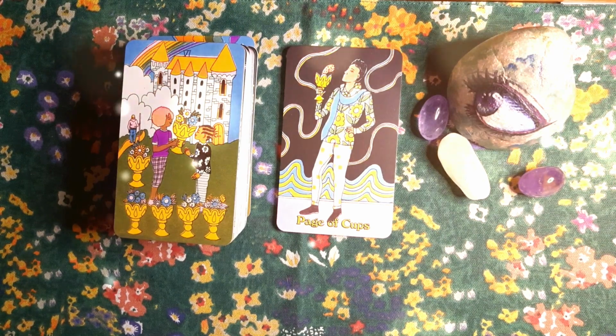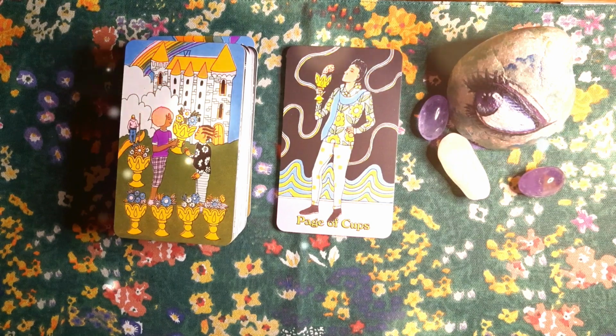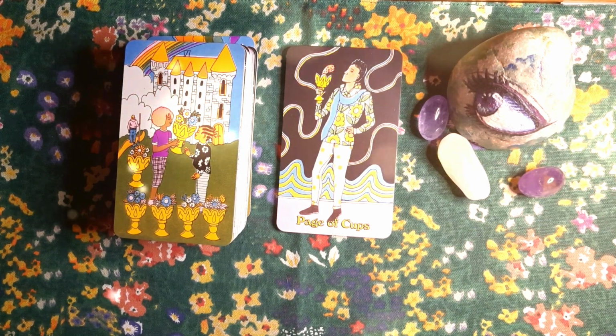Okay, Page of Cups. So we've got open, dreamy, young at heart, three keywords. The Page of Cups is here to show you a new opportunity or path that you haven't even considered before. They encourage you to open your mind to any and all things. You might discover something completely unexpected, even if it seems out of reach. This card may be showing itself to you in the form of a dream, a spontaneous connection with a stranger, or a brand new opportunity to try something you haven't before.